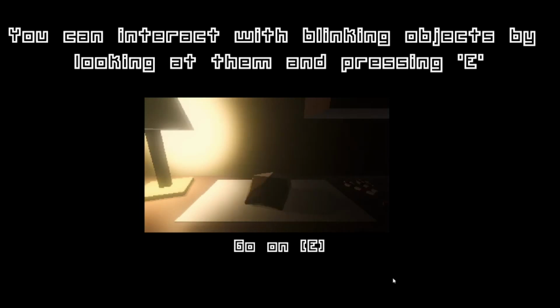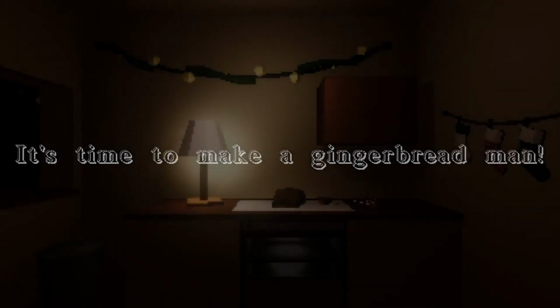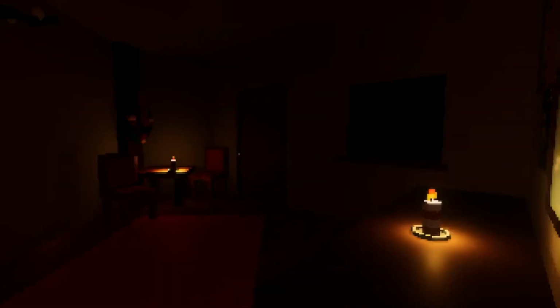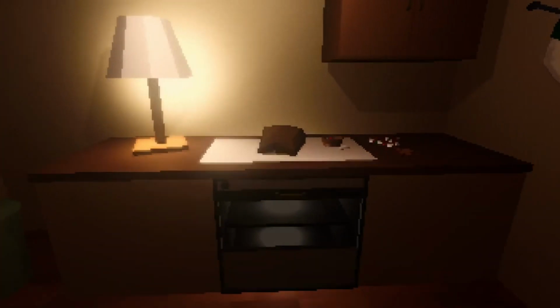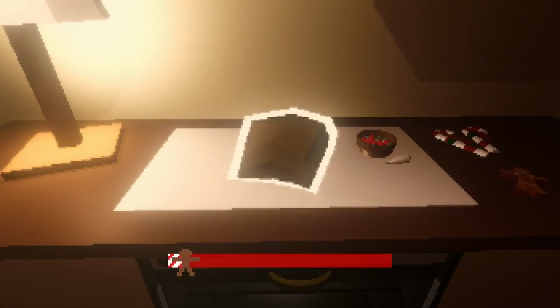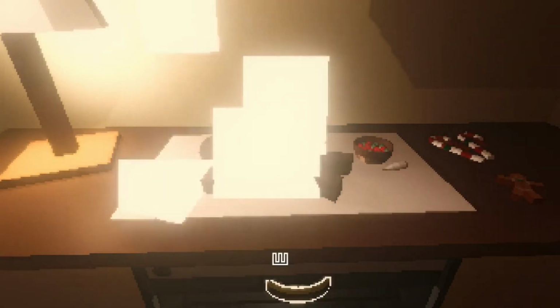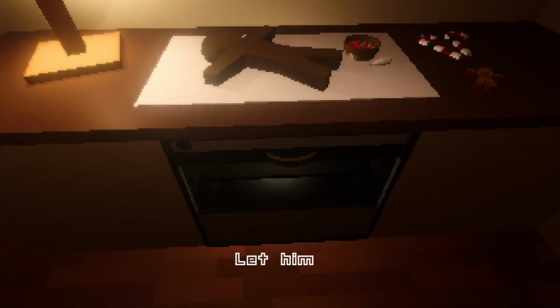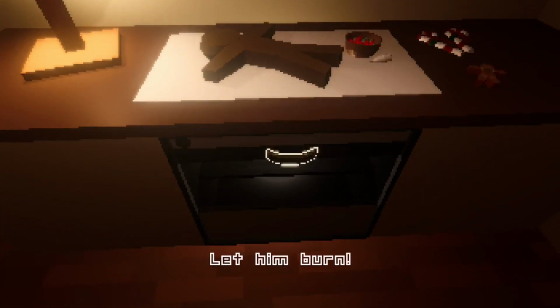You can interact with blinking objects by looking at them and pressing E. Okay, thank you for letting me know. Oh, I just do that, okay. It's time to make a gingerbread man! Ooh, yay! So we're making some gingerbread man, alright, good. Let's form a gingerbread man. Okay, let's do it. Oh, we have to hold down. Well done! It's time to put him into the oven. Okay, let's let him burn.